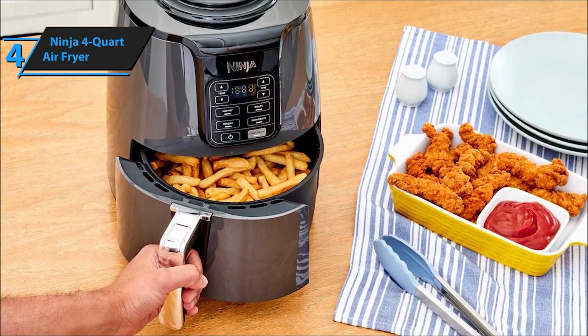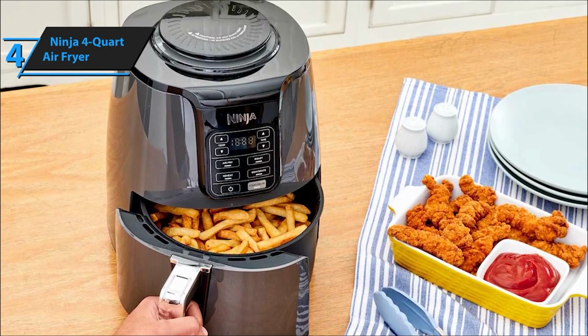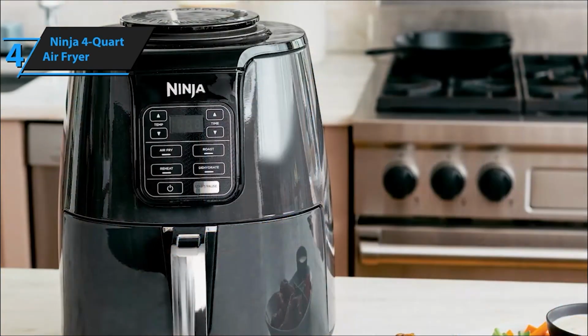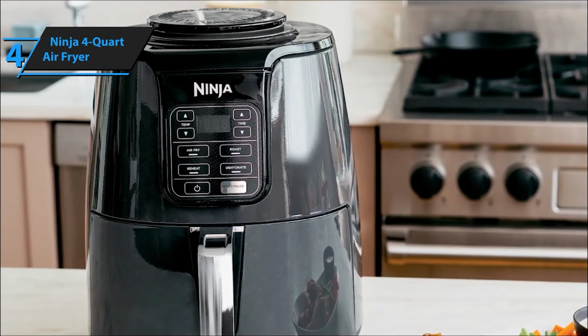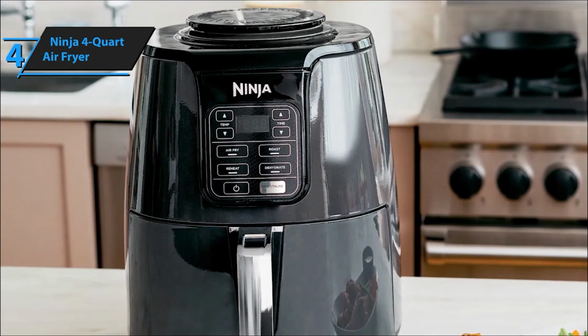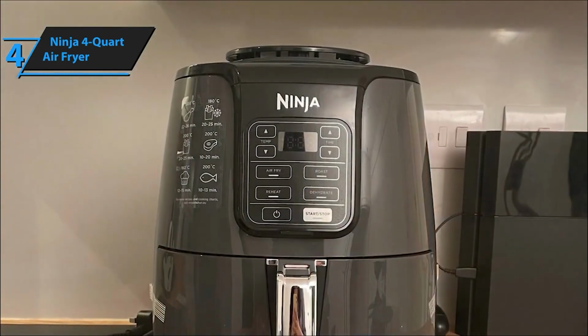With a temperature range of 105 to 400 degrees Fahrenheit, you have the flexibility to gently remove moisture from foods or quickly cook and crisp them using convection heat, ensuring perfect results every time. The 4-quart ceramic-coated nonstick basket and crisper plate can accommodate up to 2 pounds of French fries, making it perfect for feeding the whole family or entertaining guests.